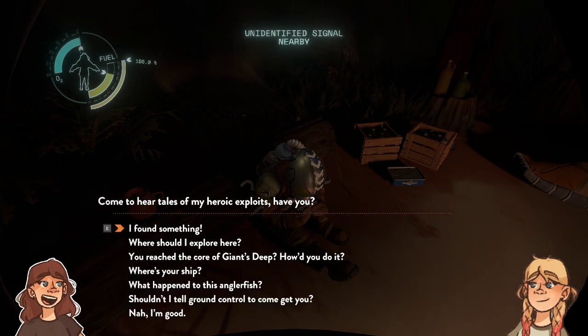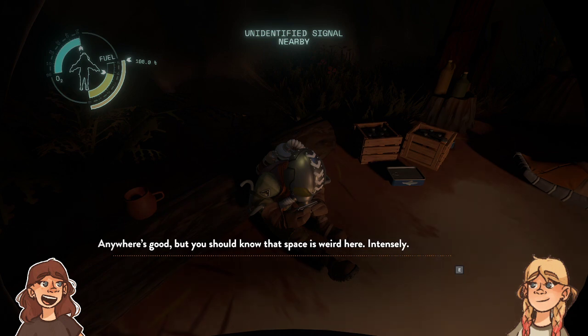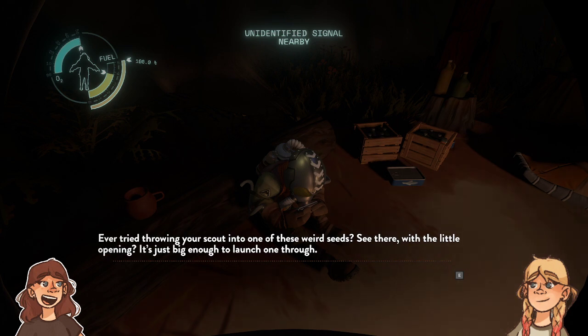I found something. That's what we just did. Where should I explore here? That's the spirit. Anywhere is good, but you should know that space is weird here. Intensely. Ever tried throwing your scout into one of these weird seeds? See there with the little opening? It's just big enough to launch one through.